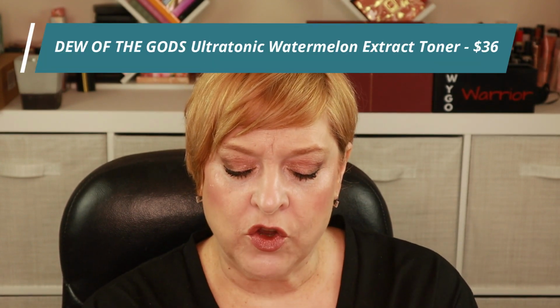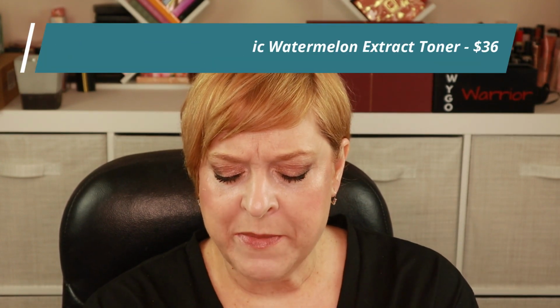All right, the next product I got from Ipsy is this one here from Dew of the Gods. It's an Ultratonic watermelon extract. Basically, that's a fancy way of saying it's a facial toner. This is pretty hefty. You get 100 ml. I did see someone unbox this, and sadly, even though it is a watermelon extract, it does not smell like watermelon. I have so many toners going at the moment.